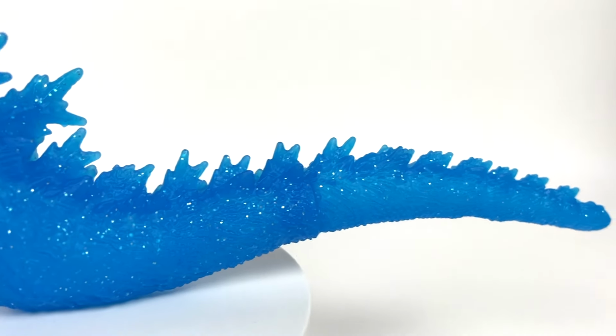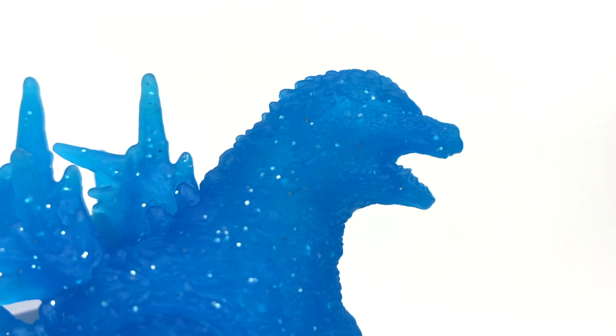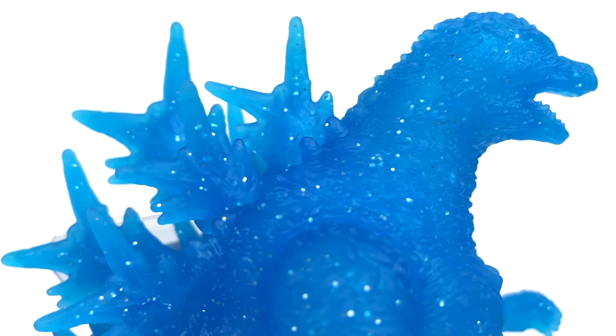And the way these dorsal fins just catch the light, whether he's being lit from the front, the back, the side, it's just so lovely. It's so simple, but it works. Simple, effective, short, sweet, to the point. And just look at all that glitter. Never before has Godzilla felt and seemed so pretty.